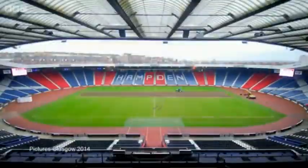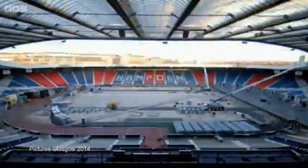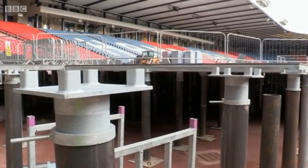So the organisers came up with a radical solution. An entire track built on stilts, 2 metres above the football pitch. 8 months ago, 10,000 lower-level seats were removed to make way for the huge platform above the pitch. It was an ambitious method, never attempted before on this scale.